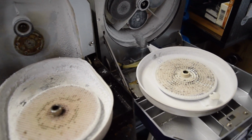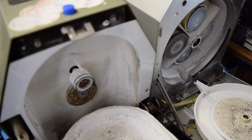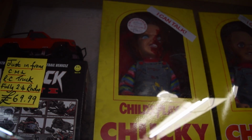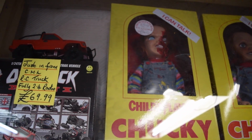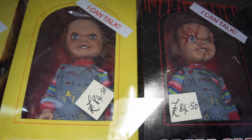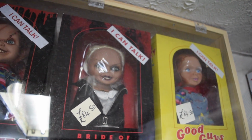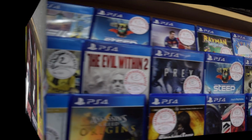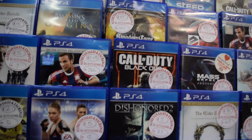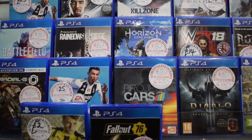So I think you can get quite a bit of stuff in here, including some Chucky dolls. This movie scared the life out of me as a little girl. I used to watch it with my grandmother. I mean, why on earth she thought that was a good idea to show me Chucky as a kid is beyond me. But I think that's why I love horror nowadays, because it's kind of twisted, but I grew up with horror films. I know it's not good, but we're going to wind it down there.